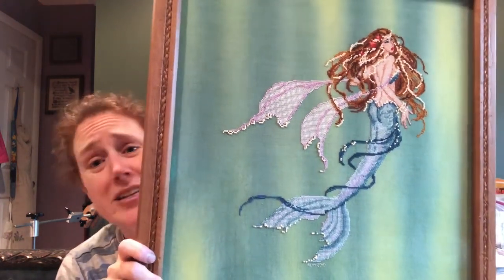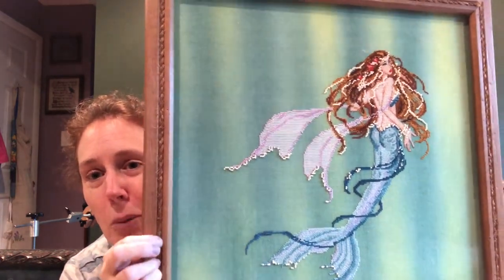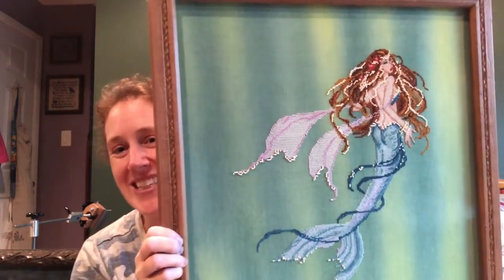But yeah, that's Galatea. My husband loves it. He was thrilled to get it. And I love the frame. It's got frayed rope in it. So it's very nautical without being too kitschy.